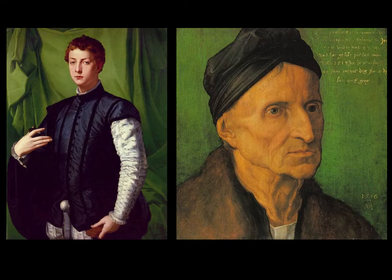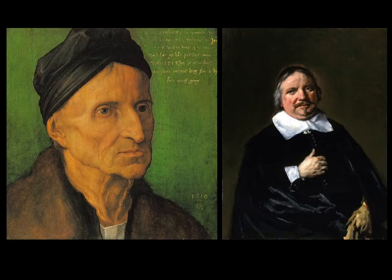Here, for example, Dürer's work is painterly and recessive and all of that. And here again, but now it's switched its place. It's now linear and planar and all of that.